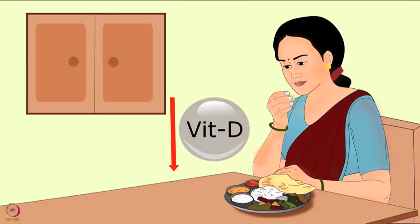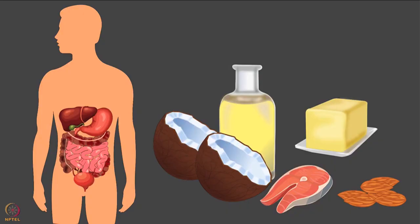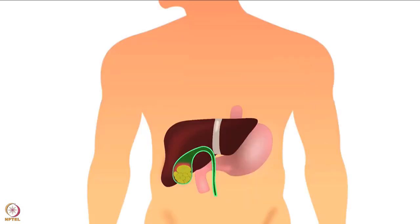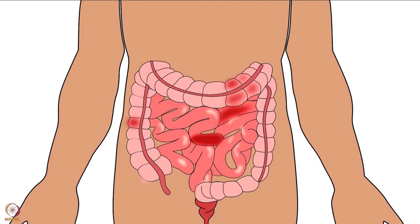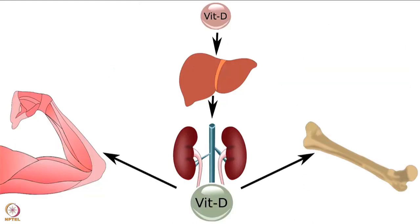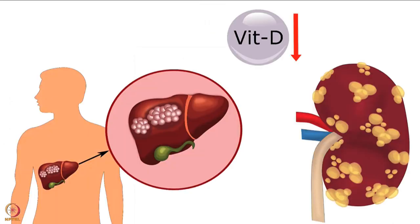Inadequate intake of vitamin D from the diet is another risk factor. Additionally, vitamin D requires fat for its absorption. Hence, people with reduced ability to absorb fat can suffer from deficiency. This can occur in people with gallbladder or intestinal diseases. Individuals with liver or kidney diseases are also at a risk of deficiency. Conversion of vitamin D to its active form takes place in the kidney and liver. Hence, people with liver or kidney diseases are at a risk of deficiency.